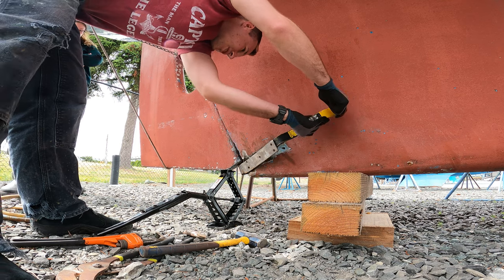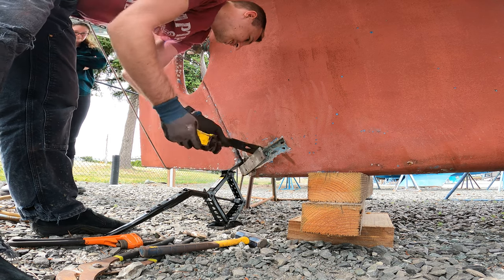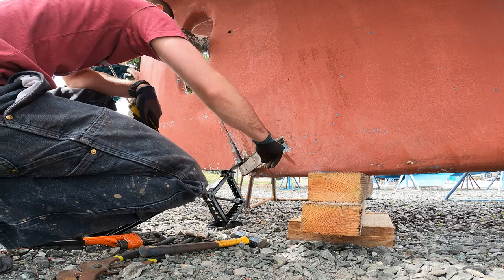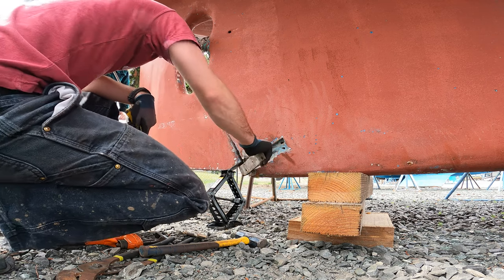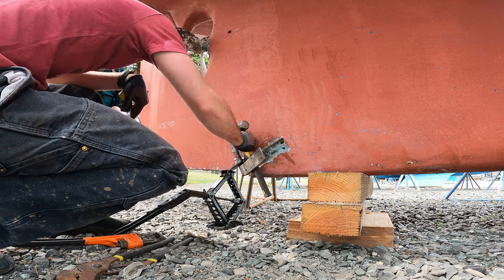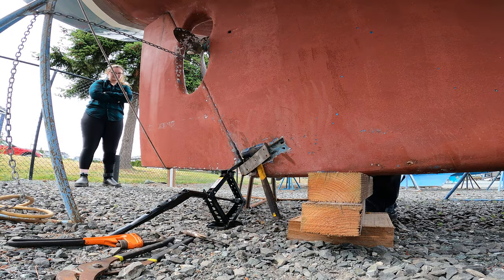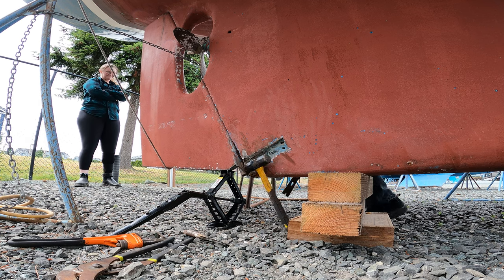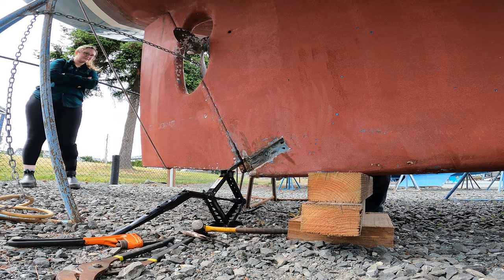I mean, I don't know why I'm trying to preserve this bracket anyway, because you pull on this side, and then the other side goes back into its groove. That's why it's not just falling off. Do you want to pull on your side while I pull on this side? Here, I'll just put this here and I'll bend it on the other side. Okay. Yeah!